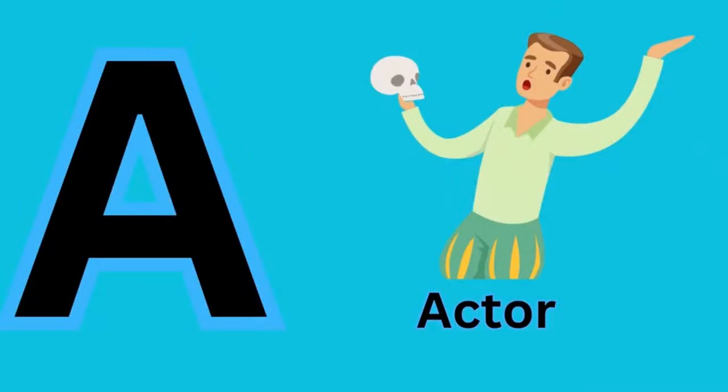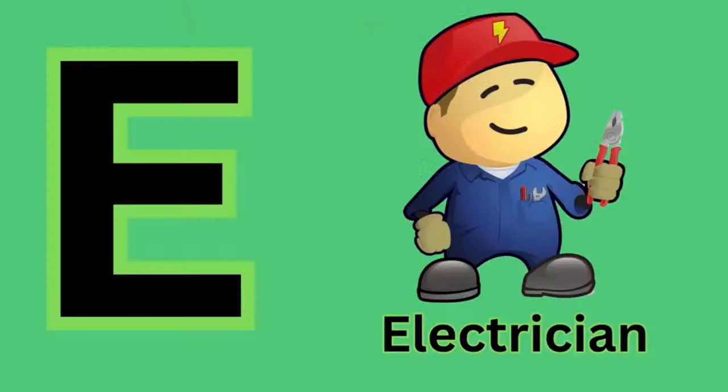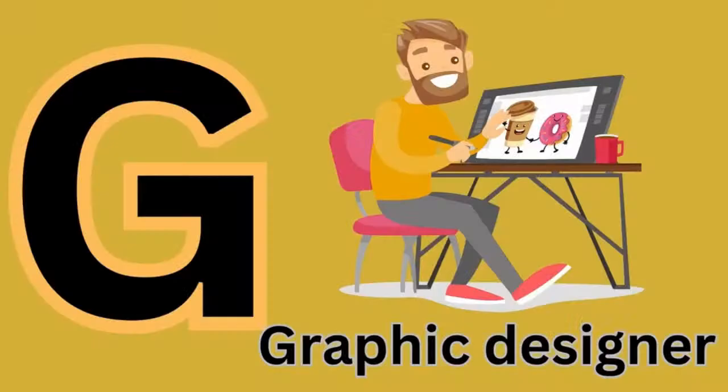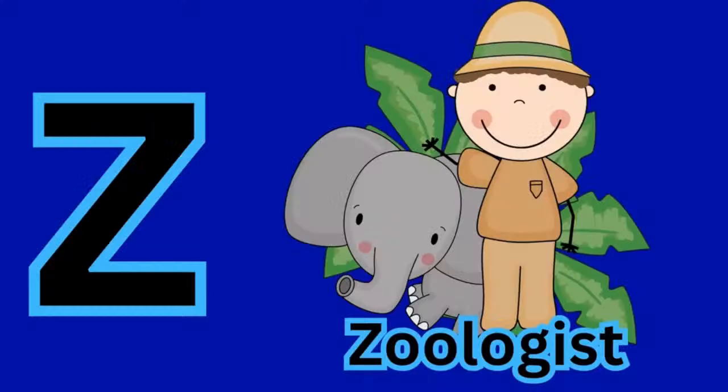A is for actor. B is for baker. C is for chef. D is for dentist. E is for electrician. F is for firefighter. G is for graphic designer. Y is for yoga instructor. Z is for zoologist.